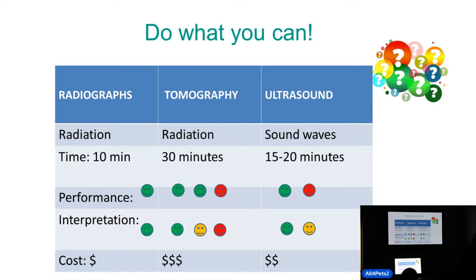So the thing is, when I have to choose another kind of imaging, I usually say one complements the other. Yes, complements. So sometimes we have to use both. Sometimes it's necessary to use both. Sometimes I can't see totally in the radiographs whether there is a foreign body or not. I have to choose the ultrasound to help me.